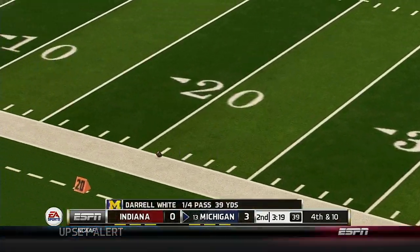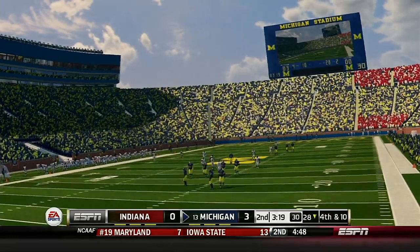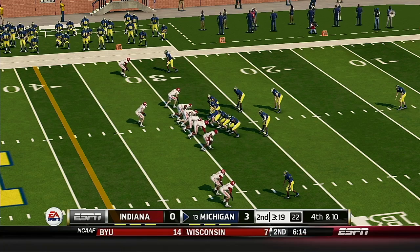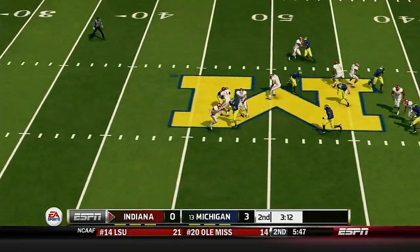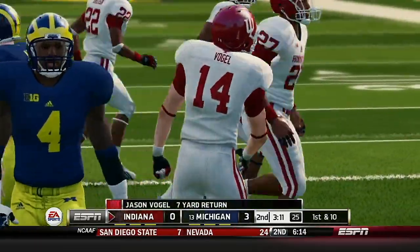Going deep. Doesn't get there. Bailey, the intended receiver on the play. That'll make it fourth and 10. Hines to punt. He's taken down at the 47.